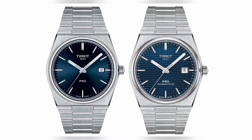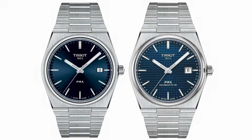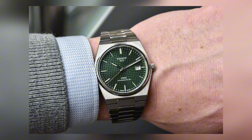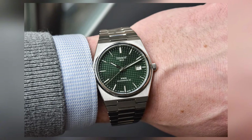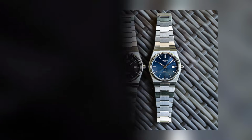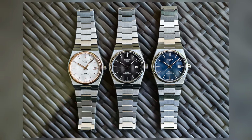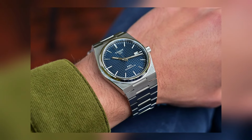The automatic Powermatic 80 movement inside represents Swiss watchmaking tradition at its finest, featuring a silicone balance spring for enhanced anti-magnetic properties and improved long-term accuracy. The movement's 80-hour power reserve means you can remove this watch on Friday evening and put it back on Monday morning with no need for resetting.